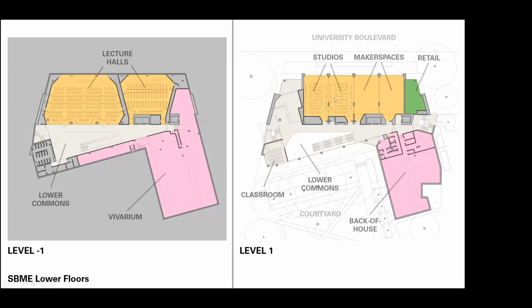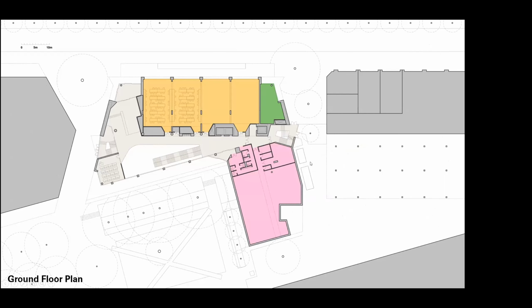Moving down the building, we have lecture halls, studios, maker spaces, and so on, all connected off of the lower common space. Let's spend a bit of time now looking at the lower, the ground floor plan and its connections to the urban environment.